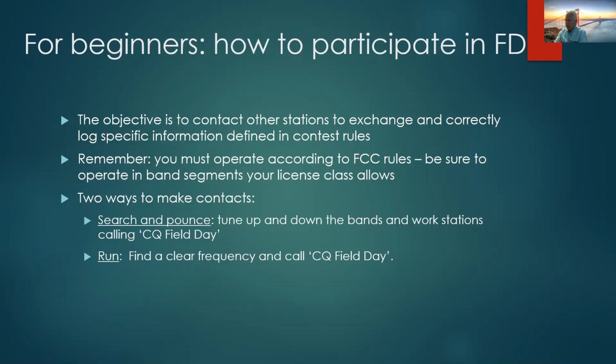And then there's 2 ways to make contacts. And Doug and I are going to do a little role play here in just a second to help explain this. There's what's known as search and pounce, which means that when you're operating search and pounce, you're tuning up and down the bands, looking for stations that are calling for contacts, calling CQ field day. And you work those stations as you move up and down. And then there's a mode of operation folks call run, which means that you find yourself a nice clear spot and you begin to call CQ field day and invite other stations to contact you and give your information.